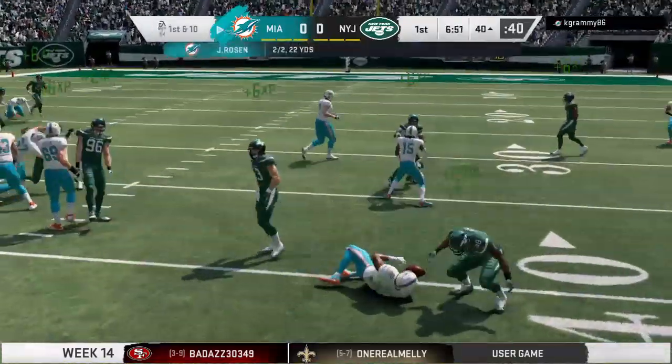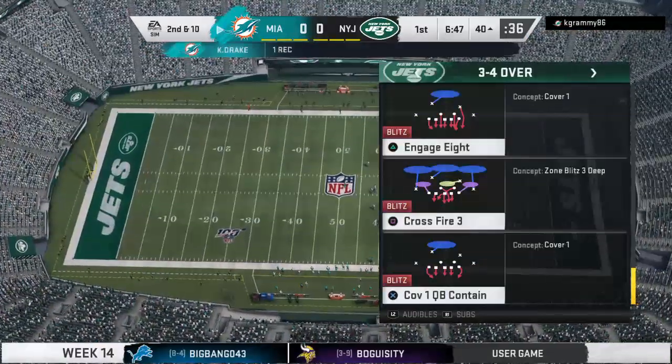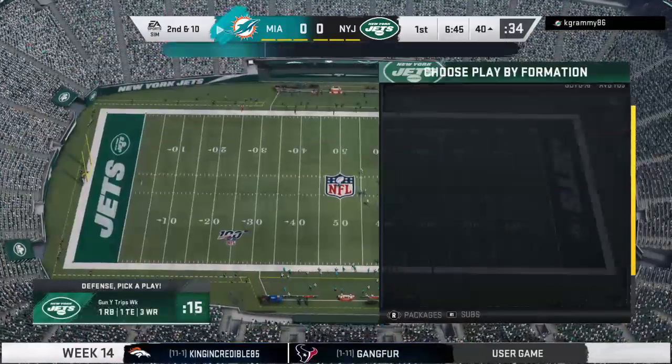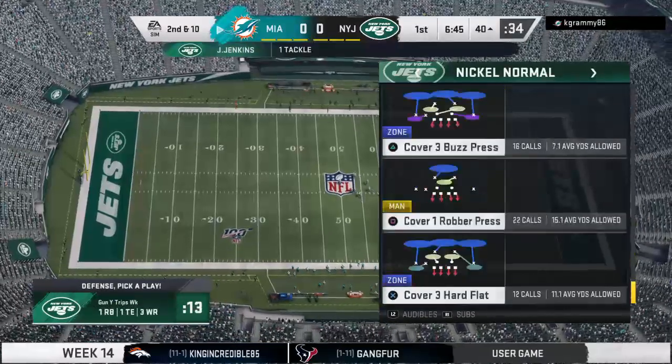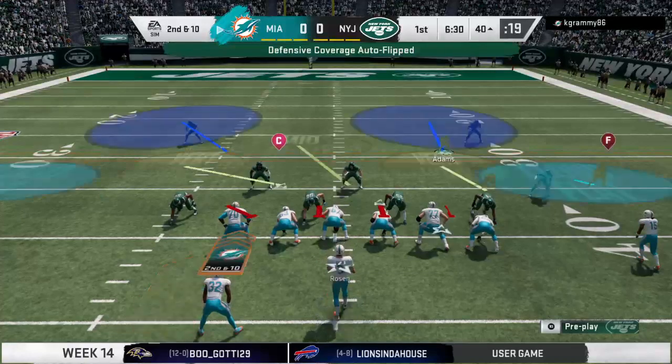A running play on first down, and it turns into a fight just to get back to the line of scrimmage. Jordan Jenkins there on the tackle. Well, that didn't appear to be a run blitz. He just darted in once he saw the run develop. That appeared to be a case of see ball, get ball.